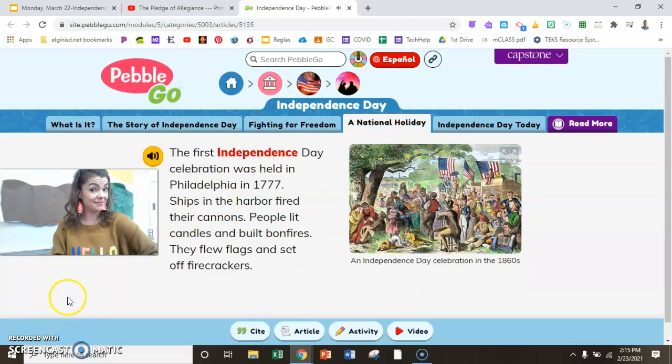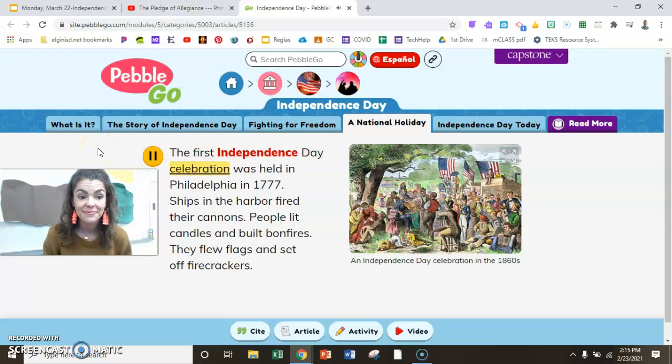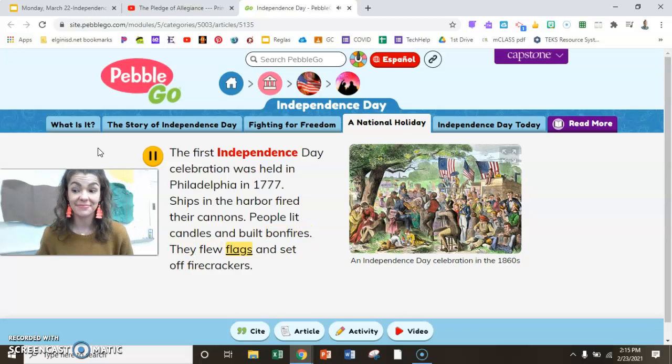A national holiday. Here's a picture of how people celebrate. Pay attention. You will draw me something like this today. The first Independence Day celebration was held in Philadelphia in 1777. Ships in the harbor fired their cannons. Cannons. People lit candles and built bonfires. They flew flags and set off firecrackers. I love firecrackers, but I don't know about a cannon exploding. Fires, candles, all beautiful. Look at all the people that are together, waving flags, celebrating, and having a great time.